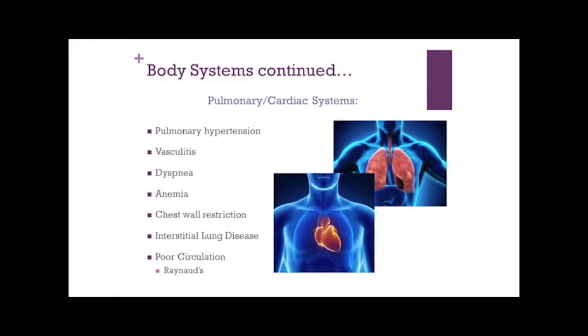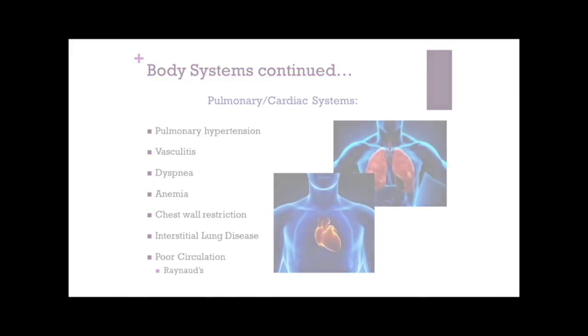Anemia, and chest wall restrictions, which we do see a lot and can treat, because your chest wall is what's surrounding your lungs. Your chest wall, meaning your ribs and your intercostal muscles that help with your lung movement, if those are restricted and the joints of your rib cage aren't moving well along your spine, that can definitely affect how you're breathing as well. Interstitial lung disease is something you've just recently heard about, and then there's poor circulation.